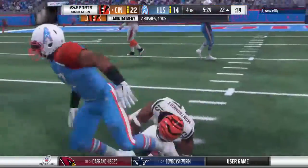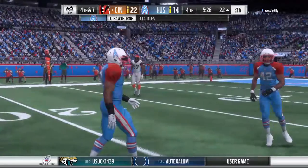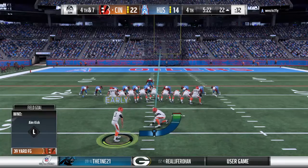Here we go. And a short gain here down to the 22. Just a yard on the run there, and that's going to bring us to a 4th down. So on 4th down, out trots the kicker in a big spot here. This to make it a 2-score game.